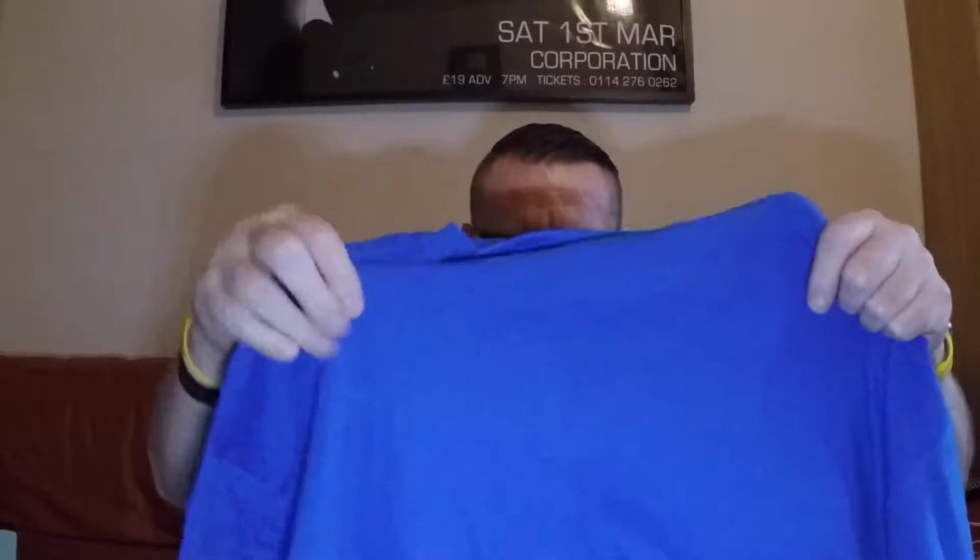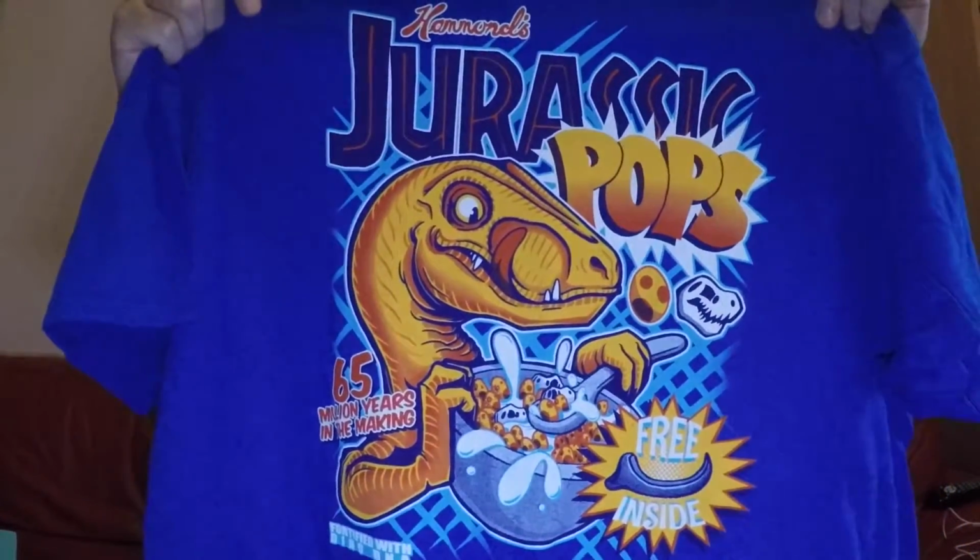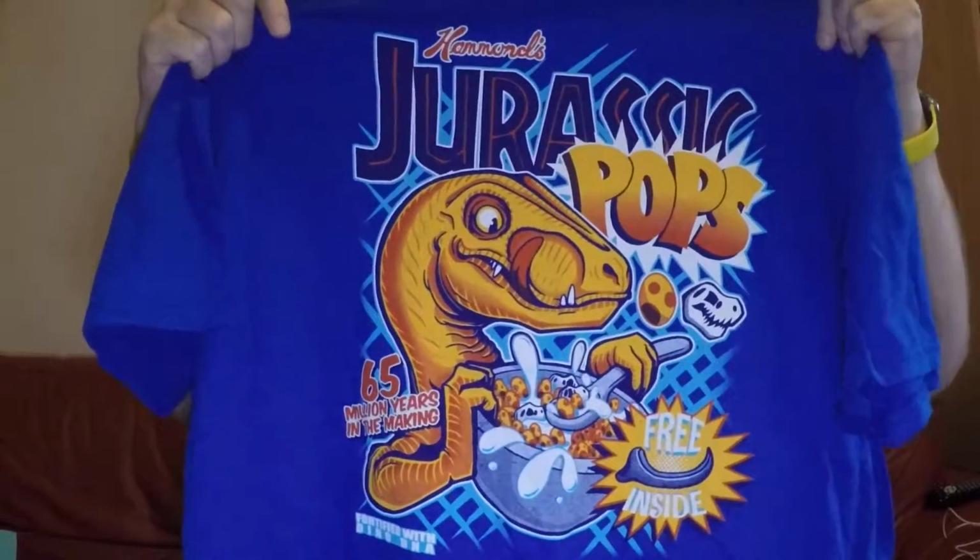Okay, our Shirt Punch t-shirt, unusually blue. Hold on. Right, okay, so you may or may not have seen it. There was a collection a while back of stickers, kind of trading card stickers, and they were sort of horror movies crossed with breakfast cereals and given really funky names like Dracula Bites and that sort of thing. And this is done with the same sort of idea, and what we have is Hammond's Jurassic Pops. How cool is that? That is excellent.